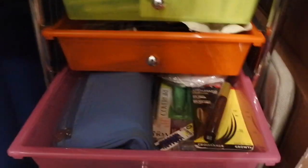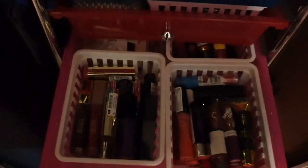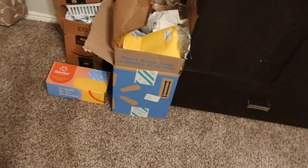And then the rest of this stuff is just like makeup from when I was like obsessed with makeup. So yeah, I do still use it though. I've decluttered a lot of that, gave it to my sister-in-law and stuff, but that's that. And then the other thing that I'm working with is over here, and it's this wardrobe essentially.